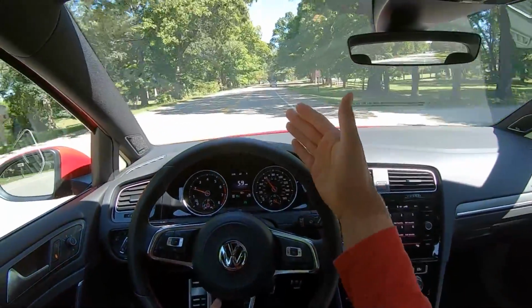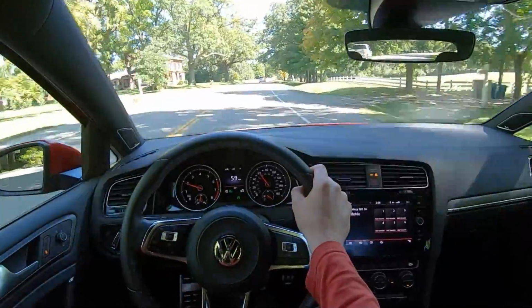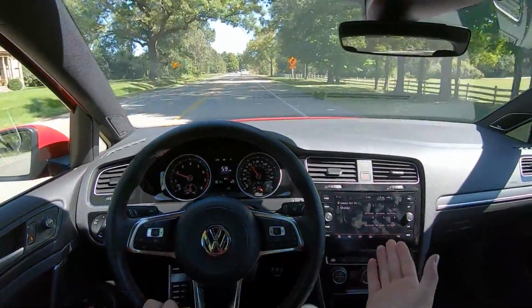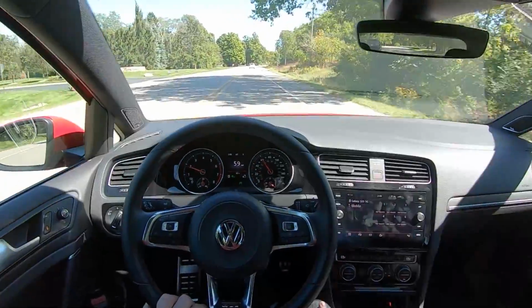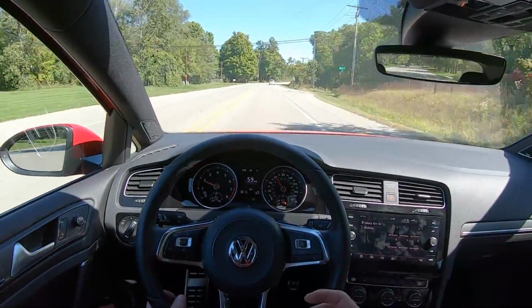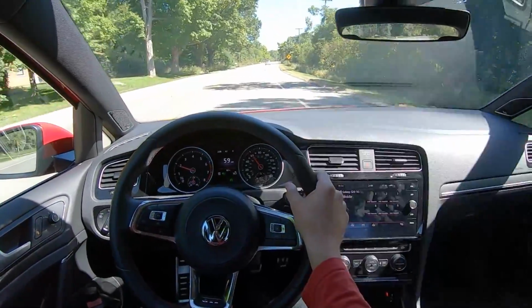Subjectively speaking, for this price point and in this market segment, I'd be giving it about an 8, maybe even an 8.5. Other manufacturers should really look toward Volkswagen for how easy their system is to use. It's very easy to set everything up, and the sound quality is crisp. It's a good amount of dynamic range, and all music sounds pretty darn good.